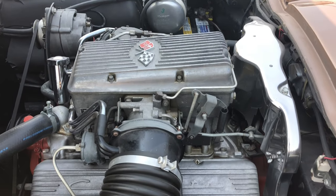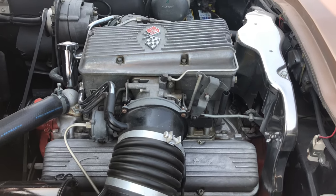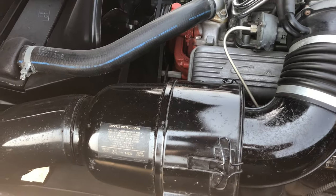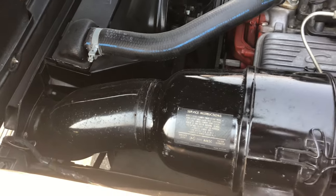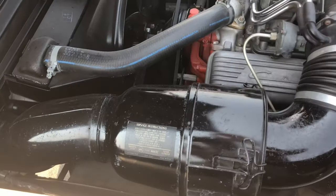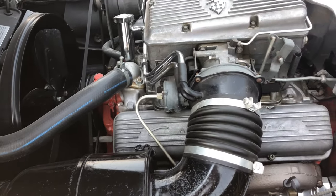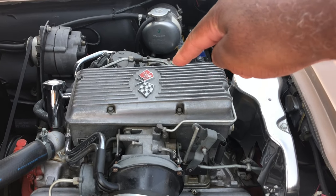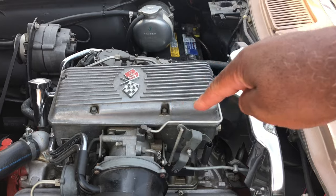And this is the earlier fuel injected motors. This is what I was looking for. We show you the air intake. Very big component right there. Fuel injector, the intake. See how big that is?